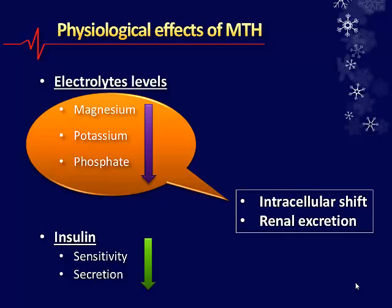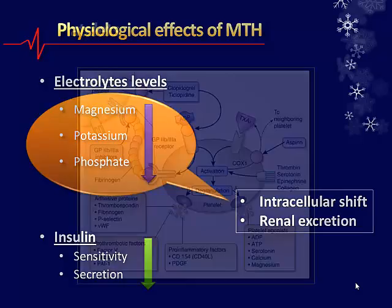Another interesting change during hypothermia is in electrolyte serum levels. We know that under hypothermia we will see some hypomagnesemia, hypovolemia, and hypophosphatemia, and this is due to intracellular shift and tubular damage causing excessive renal excretion of these electrolytes. Also, under hypothermia we'll have some insulin changes from the physiological point of view, because we have an increased resistance to insulin and also a decreased pancreatic secretion.